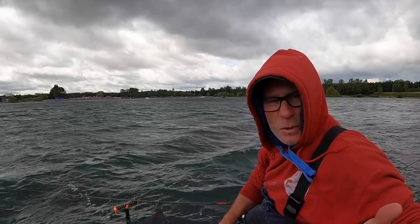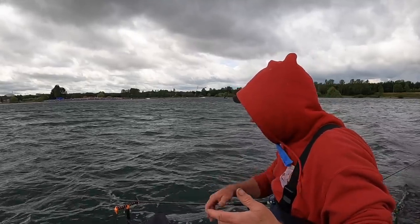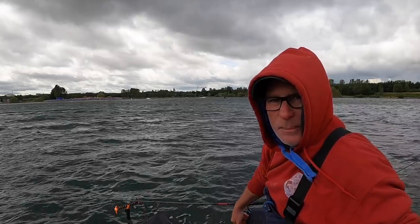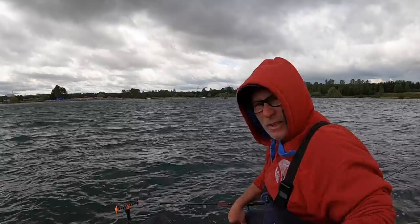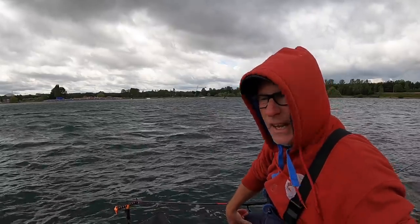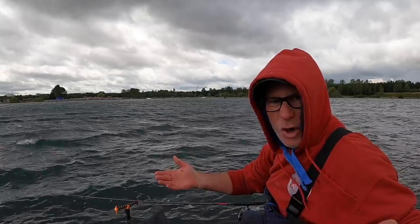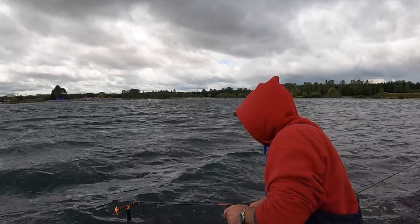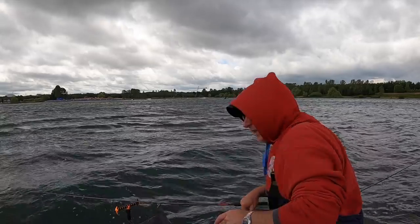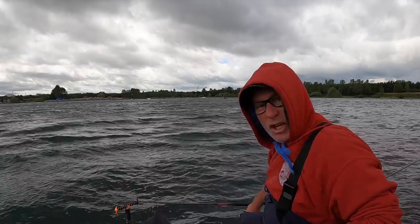Since the weather broke and the sun came out, I've actually been getting bite after bite after bite. It looks like the clouds are coming back over again now, as forecast, rain on and off all afternoon. But yeah, I've had a really good run of fish in the early afternoon.